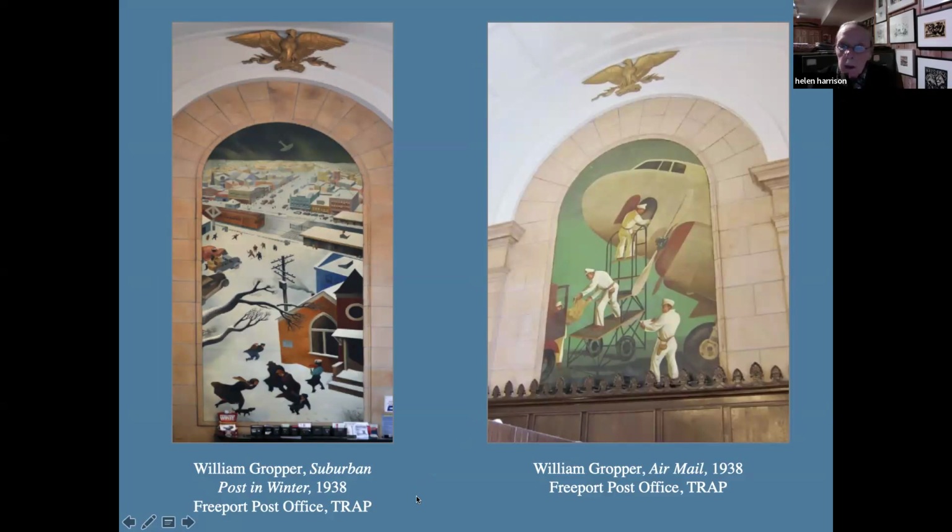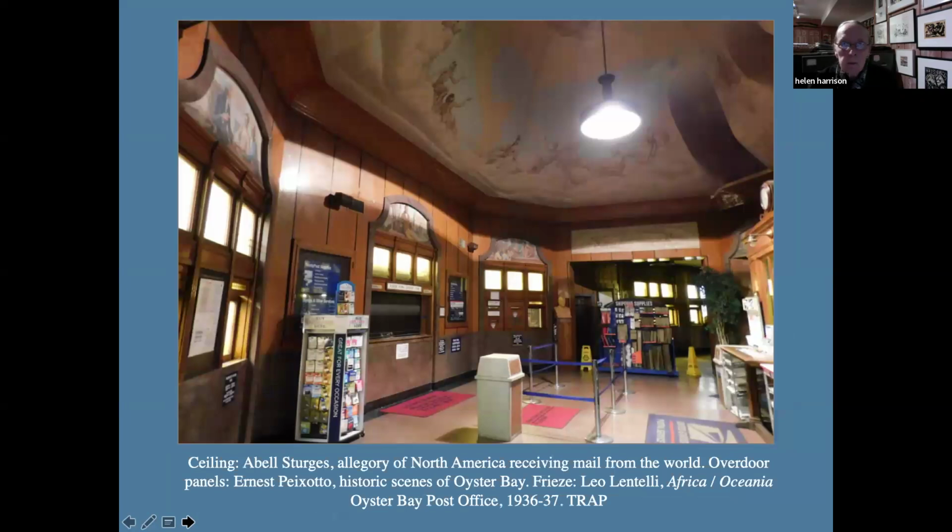I mentioned the Treasury Relief Art Project. Well, William Gropper, who was the author of one of those cartoons, did a pair of murals in the Freeport Post Office on Long Island that were done under the Treasury Relief Project. And I particularly like the Suburban Post in winter. It's got a wonderful dynamic composition with these zigzags across the whole field, looking out over the suburbs. And that mural is very much still there, whereas some of them have disappeared because buildings have changed hands, or they have just gone out of circulation.